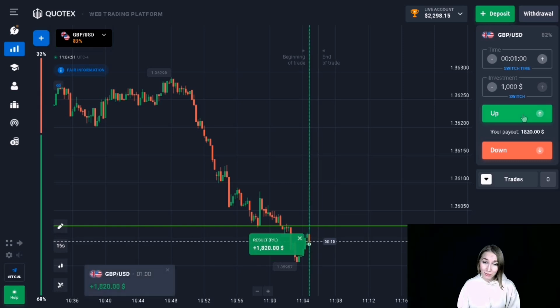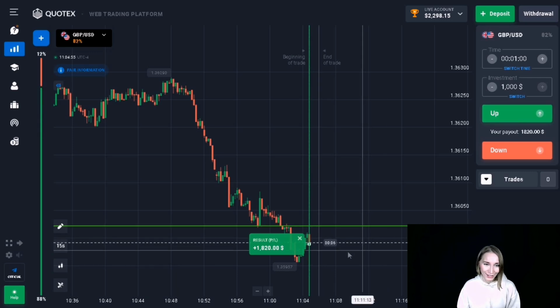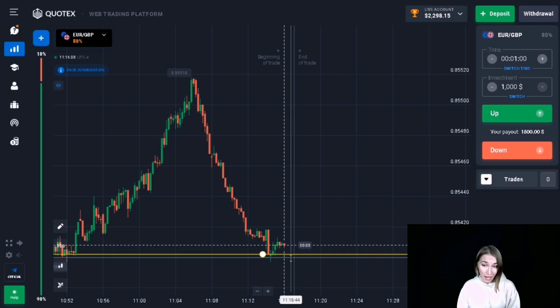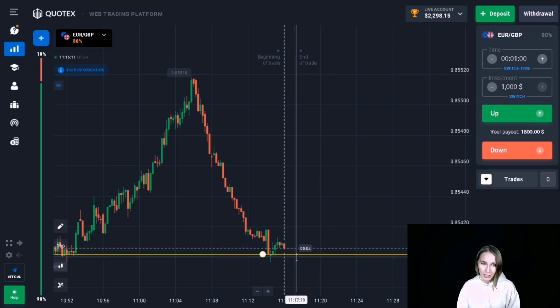Well, not bad. After breaking through the level, there was a pullback and we're getting the profit. Very good one. Let's go on. This is support level. Also, we can see the price pulled back after touching this level. I think this level will be broken through very soon. So I would like to open a trade.